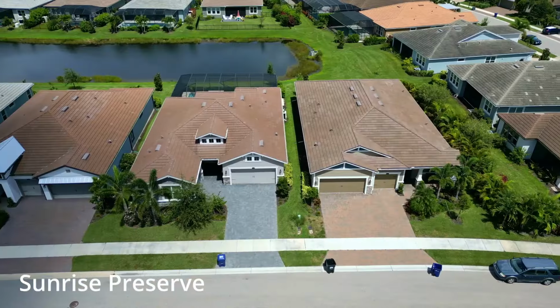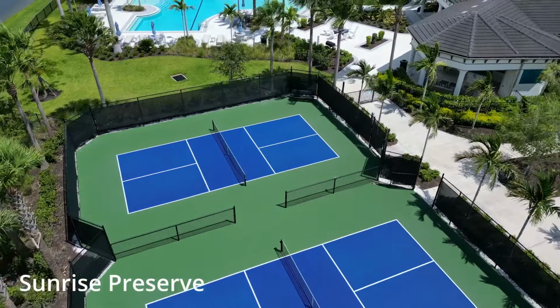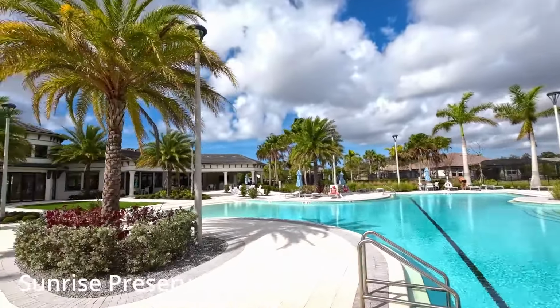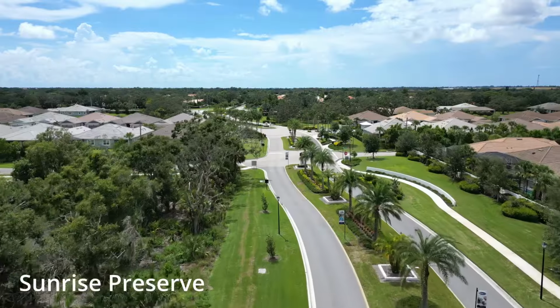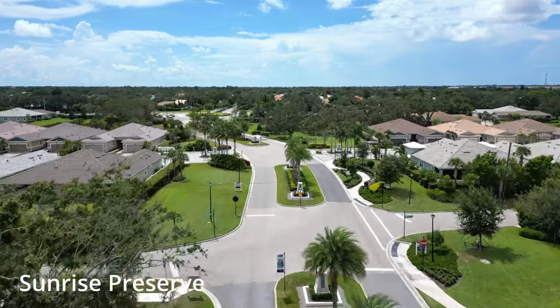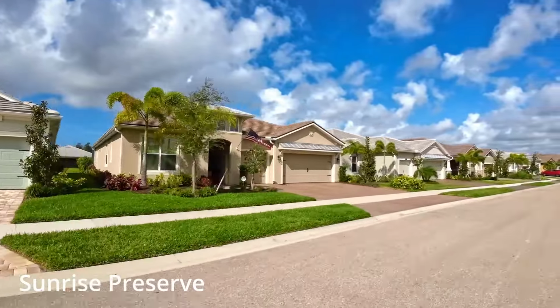But where Sunrise Preserve really sets itself apart is with its amenities, from the pickleball courts to the tennis court, the zero-depth pool, the full-time activities director planning fun family activities in the outdoor bar lounge area. This is a great place to be. In this neighborhood, you get all of the benefits of living within the well-established community of Palmer Ranch, as well as having the beauty of a new construction neighborhood and all of the amenities that come in that area as well.